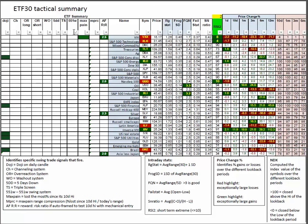Inside the ETFs, the VIX at RSI2 value of 8 and 2.5 to 1 on the auto framer. The NASDAQ was part of that little tech weakness on Friday, the Qs, with an RSI2 value of 10 and 2 to 1 on the reward to risk.